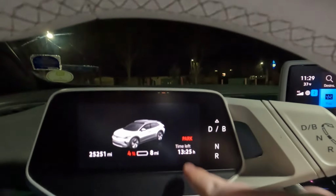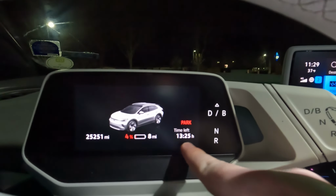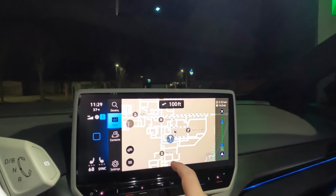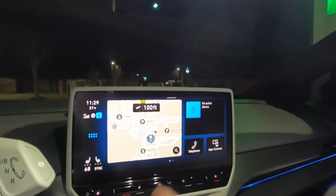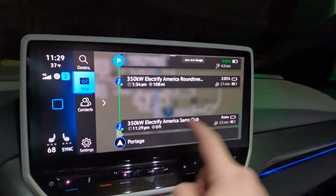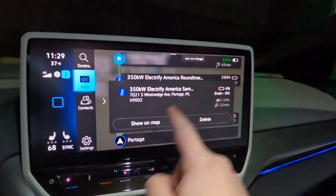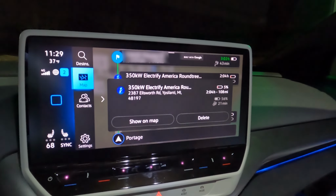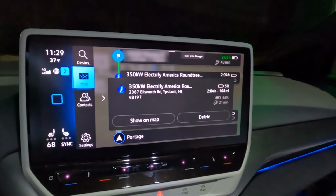Something's up with this update though, in calculating time. It claims it's going to take 13 hours. That's never true. So I don't know what's going on there, but let's see. If we go into the navigation, I'm just curious how it handles an actual charging stop on here. So we're here. It wants us to charge to 59, and then we charged to 56 at the last one.